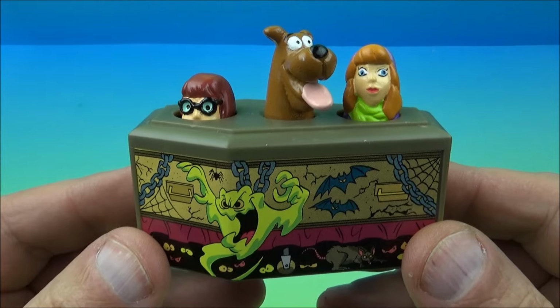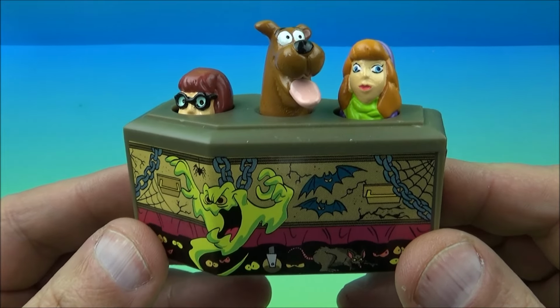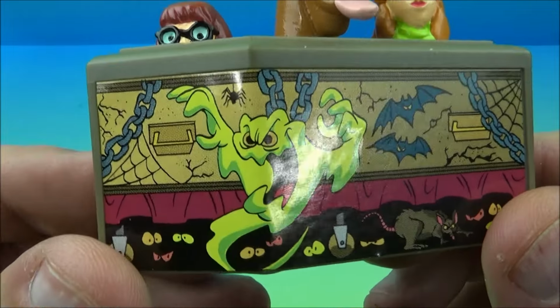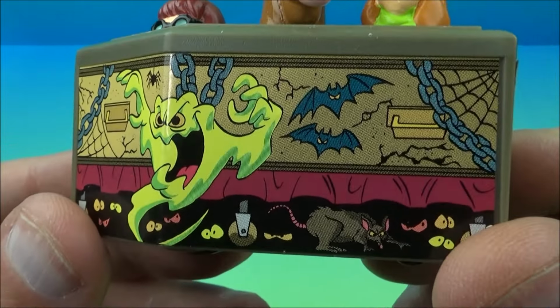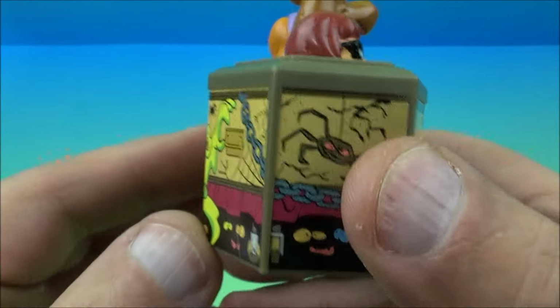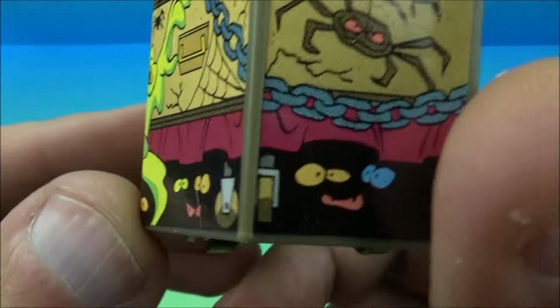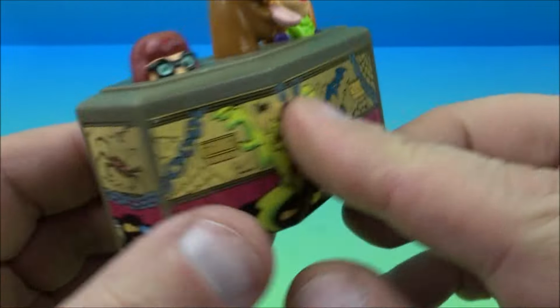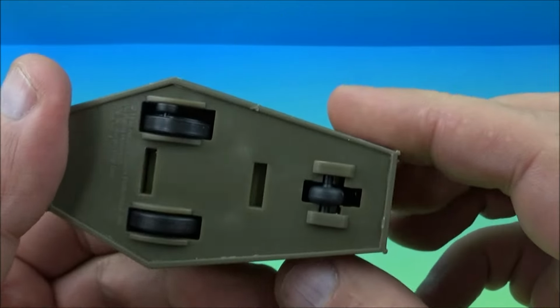Next up, we have Velma, Scooby, and Daphne hiding inside of like this haunted crypt coffin thing. And you can see there is a ghost with some chains and bats, and there's a little rat down there. Oh, that's kind of cool. It's spooky too. Look, there's even a little spider, some little hidden eyes, a ghost. So basically the same picture on this side, just reversed. And underneath, what do we have?